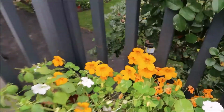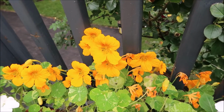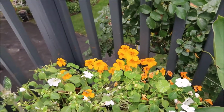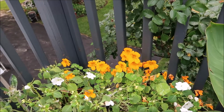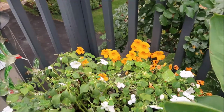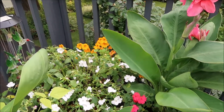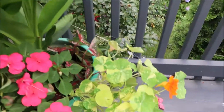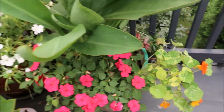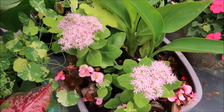But look at how this nasturtium is looking so good. And that's going to create nasturtium seeds so they can actually perennialize themselves and reseed if they fall, of course, in the dirt. But I can collect the seeds and have this Alaska nasturtium back, because I really love the leaves and the leaf structure. And I think that this sedum looks so good here.